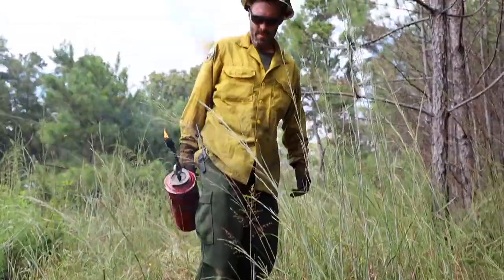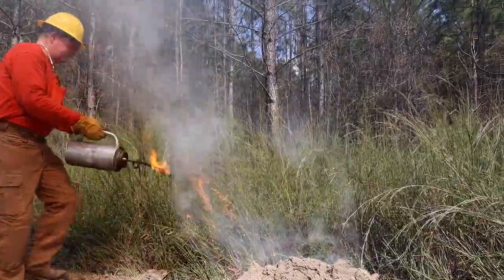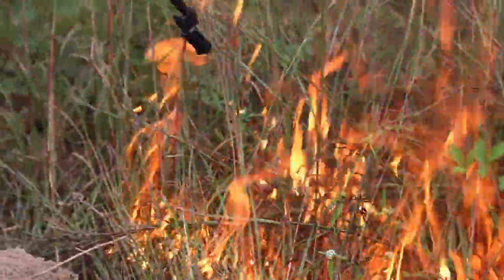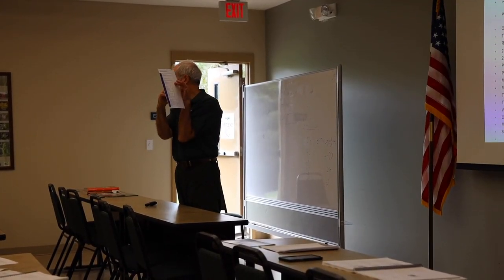And we do this so that we don't get a wildfire at the wrong time, when it's too dry and can burn out of control. The proper use of fire is a very good tool to prevent what we call wildland and out of control forest fires. The temperature hits 75 degrees.